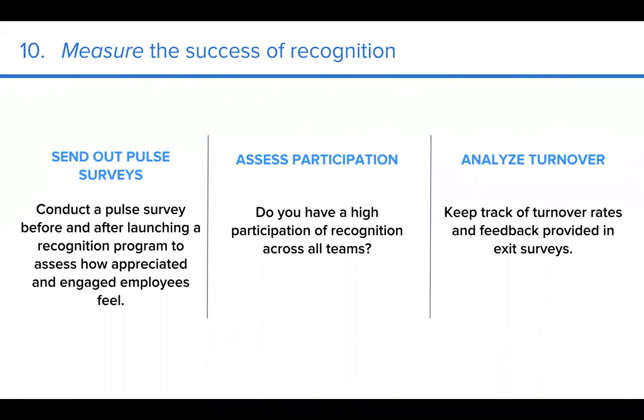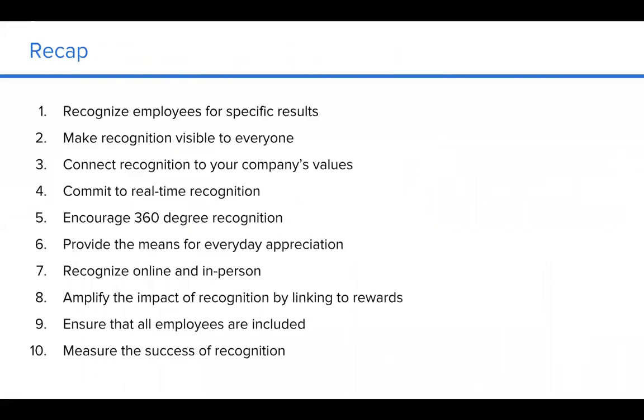And then over time, as the recognition program has settled in, you can start to analyze bottom line business impact. So keep track of turnover rates. Has that gone up or down since the recognition program was implemented? Try to get feedback on your programs through exit surveys, again through those regular pulse surveys, whatever is natural within your business. It's important that you find different ways to track it and see, is what we are putting out there actually delivering to the business what we want it to, whether that is higher employee engagement, retention, lower turnover, or higher productivity. Set those goals for yourself at the beginning and then find the means to track those. Then I'll turn things over to Emily to recap everything we just walked through.